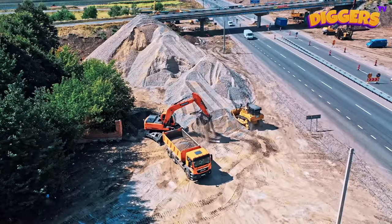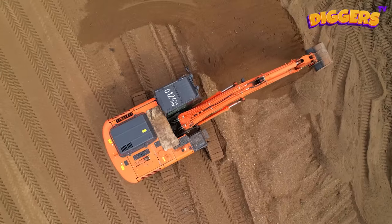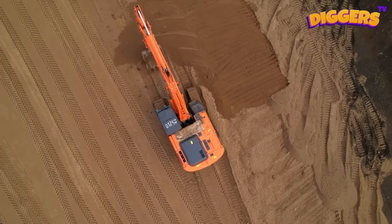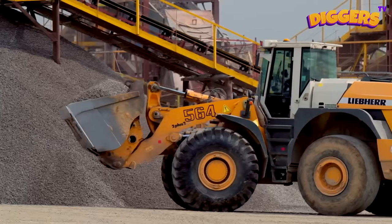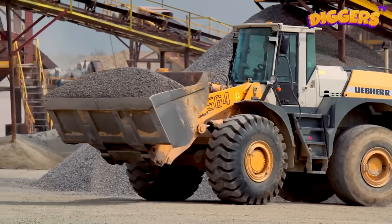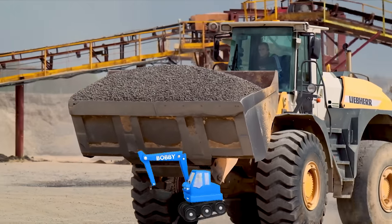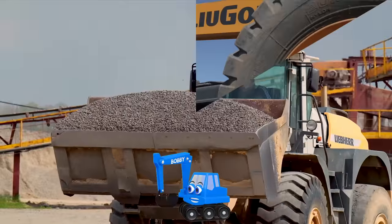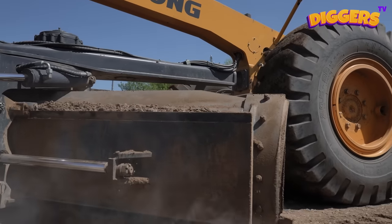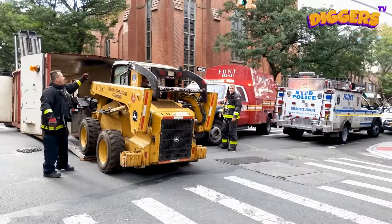Look at these construction vehicles. They make the perfect team. Look at this orange digger. Amazing. This wheel loader can carry heavy loads. Cool! Digger alert! Digger alert! Woohoo! Digger here!